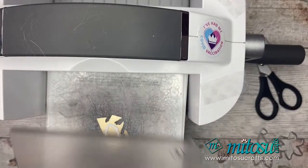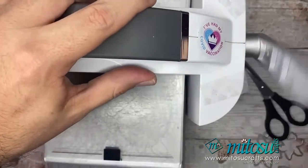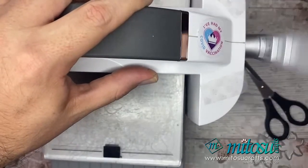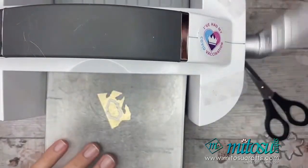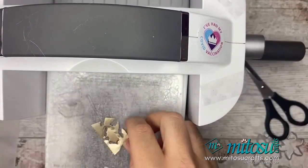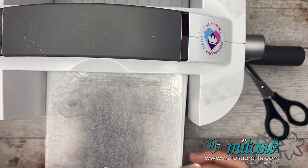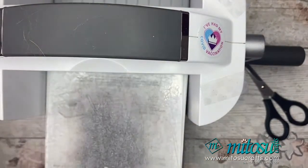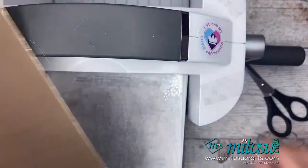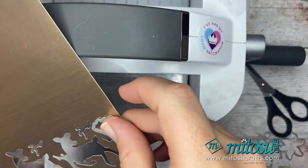So I'm just going to do that on the gold. I don't know if this is going to work, this part, we will see. So that's one. See, I wouldn't save that, that will go in the bin. But I will want 2 of these. So can I get another one out of this? Over the end there.